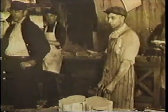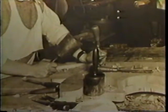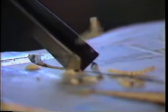And then for this whole carousel? They were doing one a week out of here in the 1920s. How many men are we talking about? About 120 men working here in the factory. A real production. Very busy place.